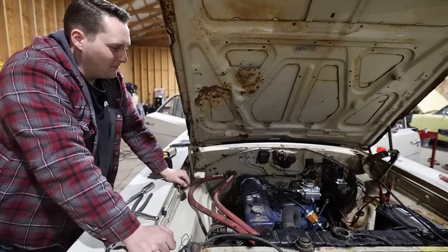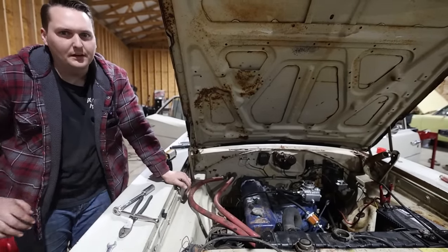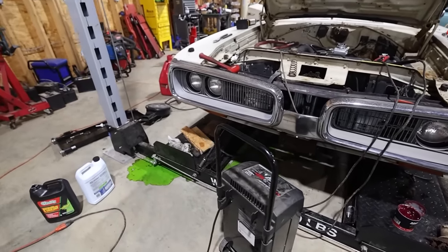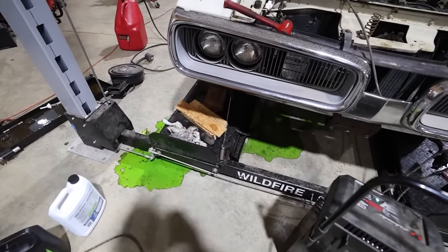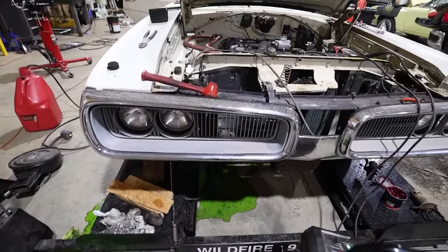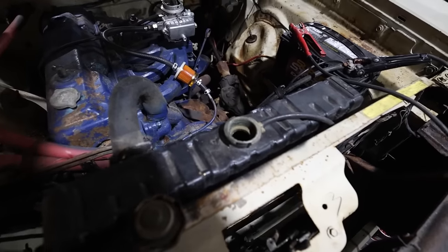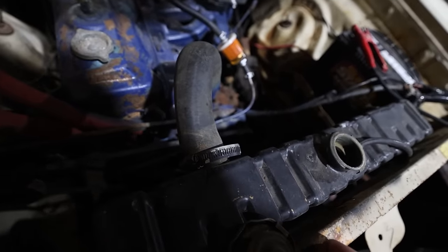Play around with it a little more, but I think that's better. That's definitely better. Well, came out this morning. Car sat overnight, and a lot of green in the floor, folks. That's not good. Don't know what happened. And the radiator is back empty. So I'm going to have to figure out what to do about that.